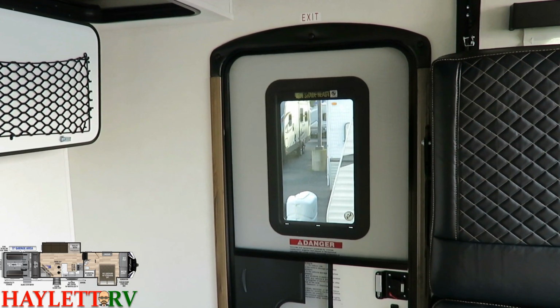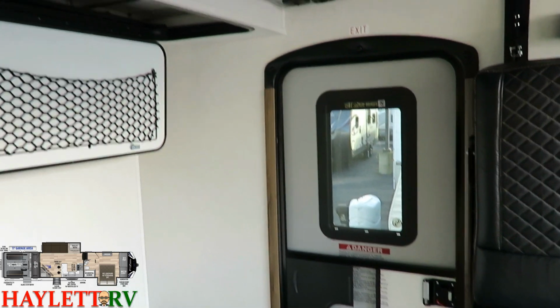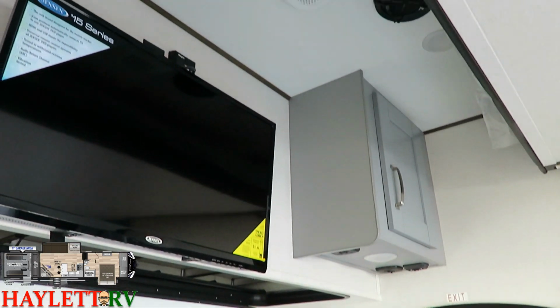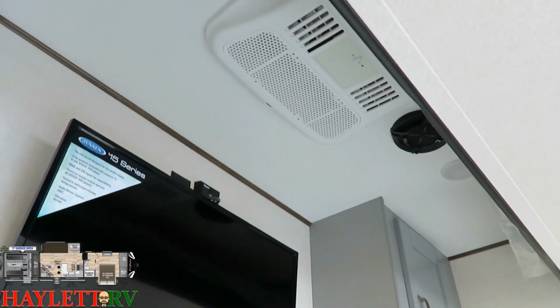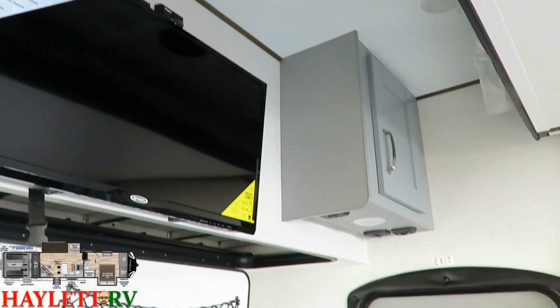But a lot of fifth wheel systems, what they'll do is they'll run, say, like the living room air, and then it'll flip-flop the compressor from the garage to the bedroom. This will run all 3 at the same time. You're getting triple simultaneous cooling.